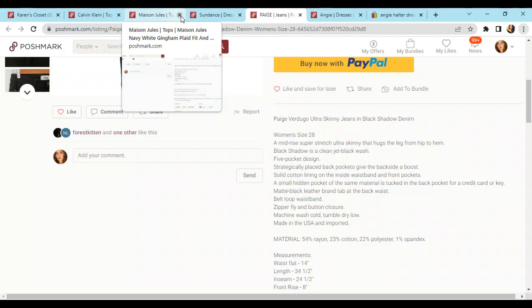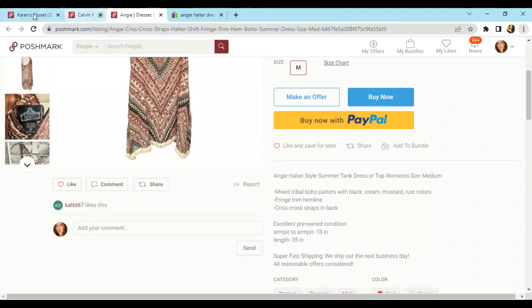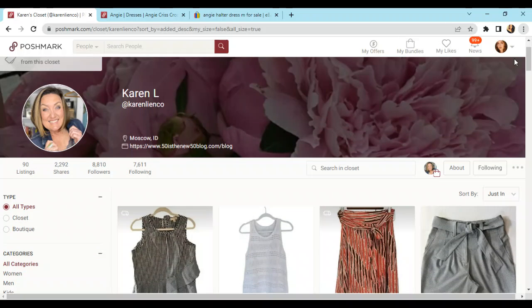Next, we are going to look at buyer demand. I'm going to exit out of a few of these. So I took a look at your sell-through rate on your closet. A question I had for you is, are some of these items your own? Like, did you decide you were going to sell some of your own items and that's why you chose these, or did you actually source them?